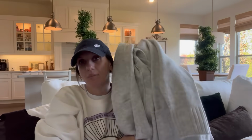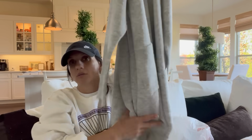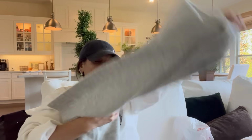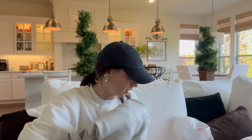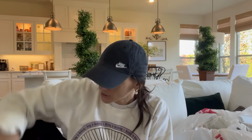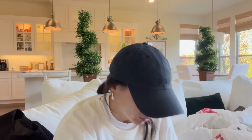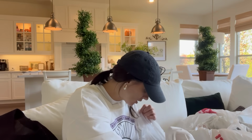I could definitely see myself wearing leggings, you know. This will be a good transition right now into fall for me. So I'm very, very excited for this cardigan. All right, so that's some of the clothing. I know Micah also got shoes. Where are those? That's not this.